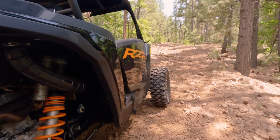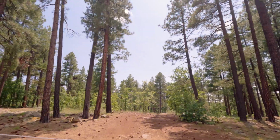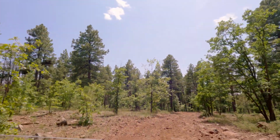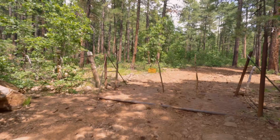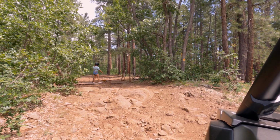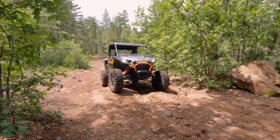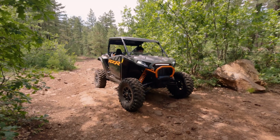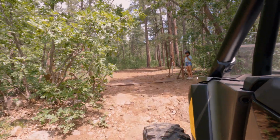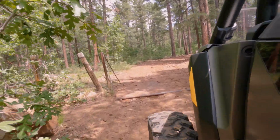This part of the drive was really fun, and it was just technical enough to keep you on your toes. Before we left Flagstaff ATV Rentals, they told us that there was a chance that we might come to a closed gate, and sure enough, here it is. The rule of thumb here is that if you come to this gate and it is closed, you can open it and drive through it, but then you need to close it again. The Forest Service might have it open for some reason, so if you come to it and it's open, you can just drive through and keep on going.